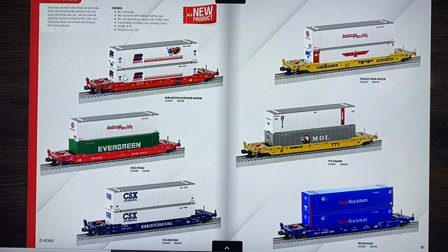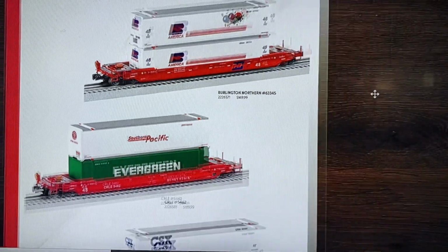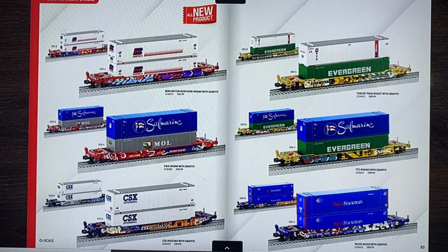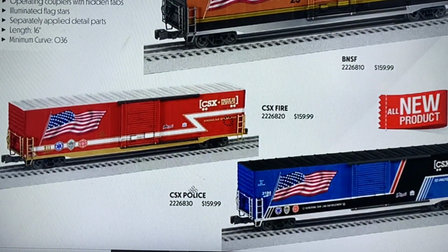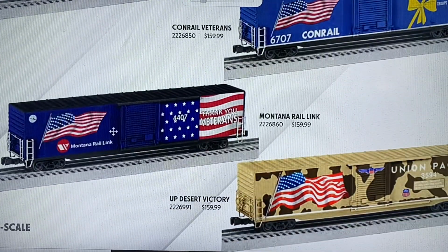Husky stacks. What are they asking for these things? Oh, $170. Dear God. What? Whatever. More graffiti. Why? Okay. Illuminated flag boxcars. We're carrying these over. These have always been kind of cool to me, these illuminated flag boxcars with the LEDs. RIP Montana Rail Link. Y'all are a fallen flag.